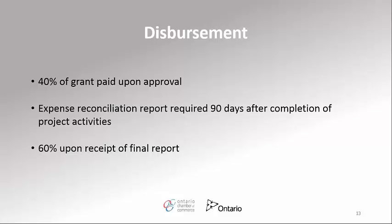So how do you get paid? So when you apply to the program, and let's talk a little bit about the application process. So you fill out the application. On average, we think it takes about 4 hours to fill out the application. We're going to review it. If we need anything else from you or you fail to provide us with the necessary documents, we will contact you, and it is then your responsibility to get back in touch with us and provide us with those documents.